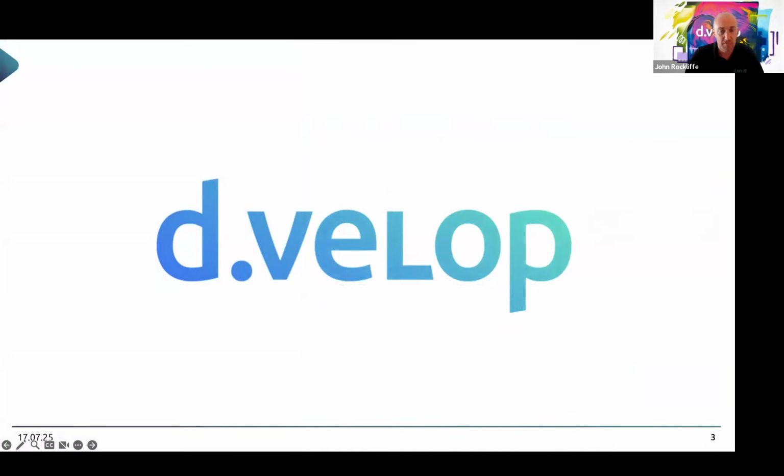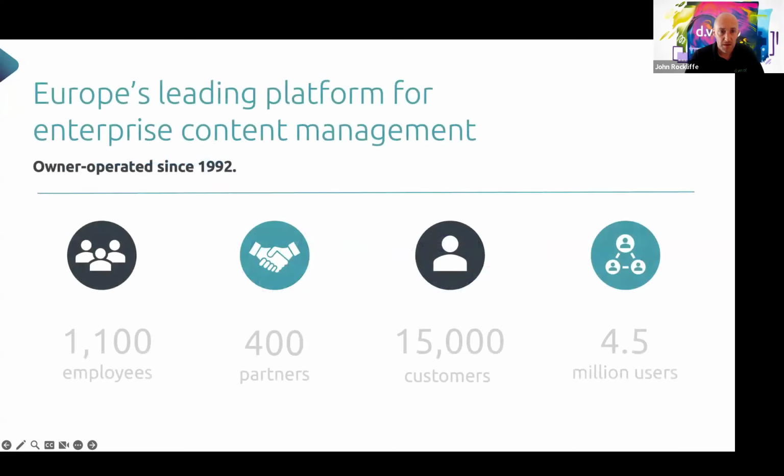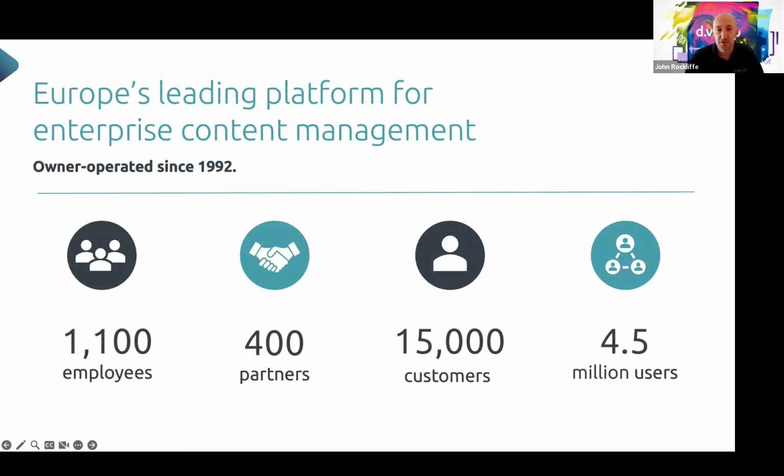So that was a little bit about me. Let me introduce you to d.velop. d.velop is a software development company based out of a place called Gescher in Germany. And the vision of the company is really to empower everyone by connecting knowledge. So all of the products and services that our company create match with this vision. It is simply software that helps create a better working environment for people. d.velop is a very well established company, especially within its home territory of Germany, with a history of helping businesses make the most of what we call unstructured content.